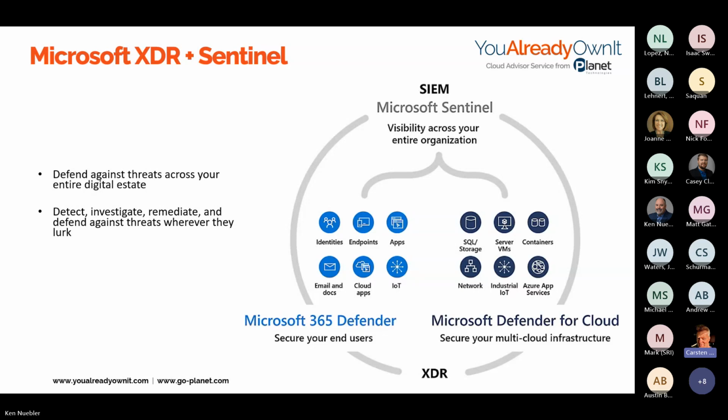So one of the most cherished functionalities of Sentinel is, of course, the ability of creating an incident. It can group thousands of events into a single incident, of course saving a lot of time, freeing up time for the operators to focus on the incident and what really matters, and not sit there and look through events trying to build a picture out of that.